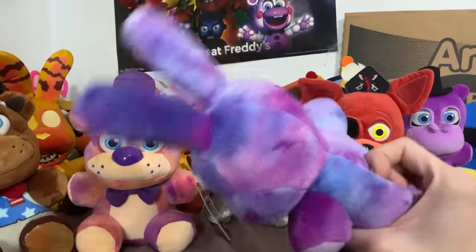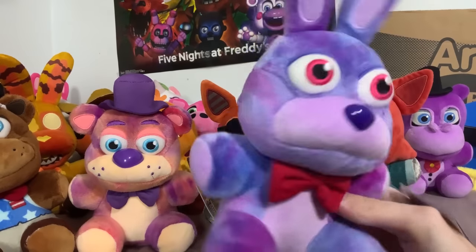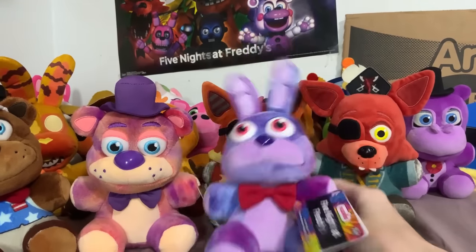Next up is Tie-Dye Bonnie. This is a very good one. I love the colors picked here, like the pink and the purple and the blue looks very good combined here. And again, very cute, good pattern, nice plush.